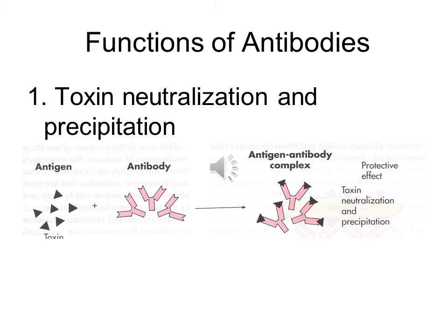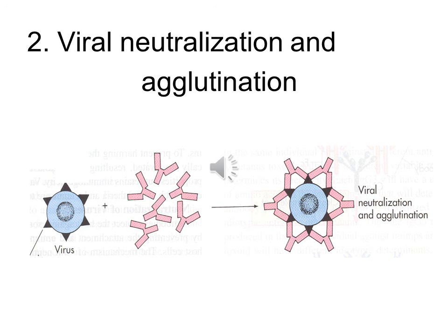There are four main functions of antibodies. Toxin neutralization occurs when the antibodies attach to toxins and cause them to settle out of solution. We call this precipitation. This renders the toxins unable to cause further damage. A second function is viral neutralization and agglutination. Antigen binding fragments attach to receptors on the virus, and then they either surround the virus so it cannot attach to a cell, which would be neutralization, or the antibody causes the viruses to clump together, rendering them harmless. This would be agglutination.